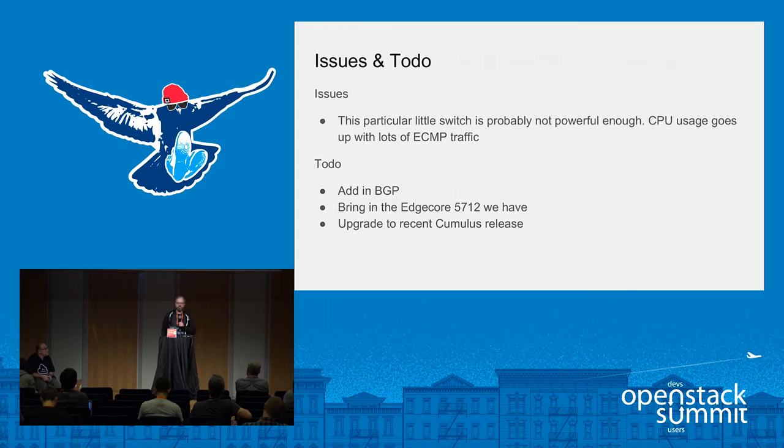And when I do that, I'll add in BGP. So there'll be a BGP agent of some kind running on each HA proxy node. And if it goes down, then that route will get pulled. The other thing I have to do is upgrade to a more recent Cumulus Linux release. But that's all I had to talk about. It's just fun to be able to do stuff in the lab and mess around with new technologies. Thank you.